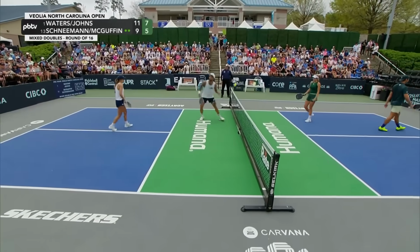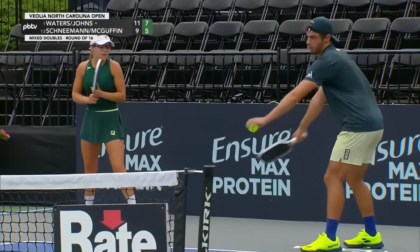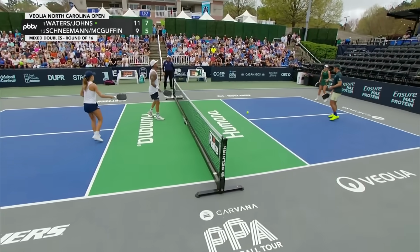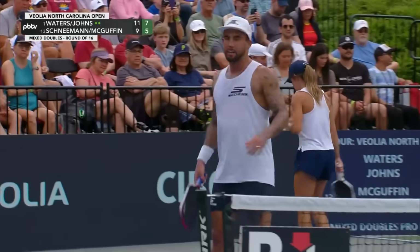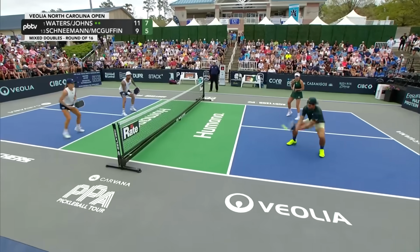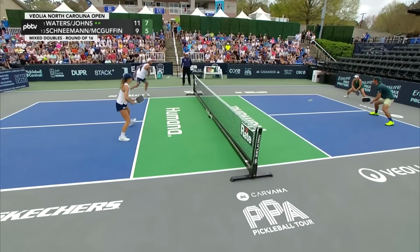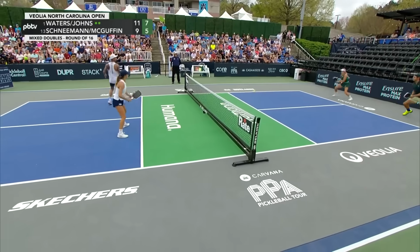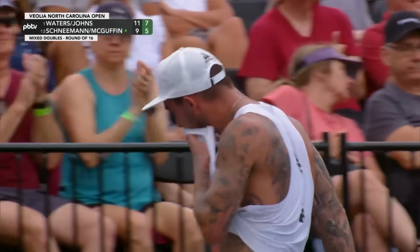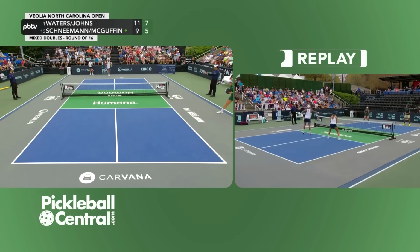Tied out. And another empty trip won't do against this duo, closing stretch, Waters and Johns. Back to serve. 7-5-1. Oh, second serve. Tyson saying, thank goodness. It's ridiculous, really, if that comes over. 7-5-2. Crazy defense from Annalee. And crazy offense from Tyson McGuffin. They keep Waters and Johns stuck on 7, and the crowd is loving it. One stop right now. 5-7-1.